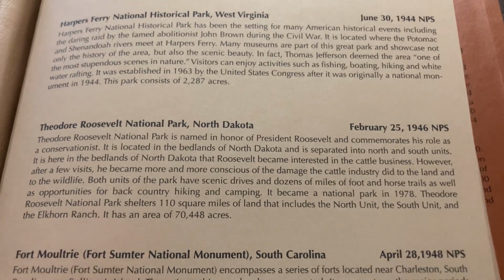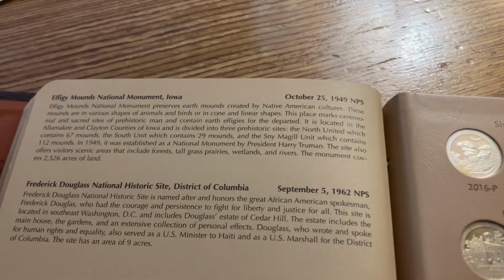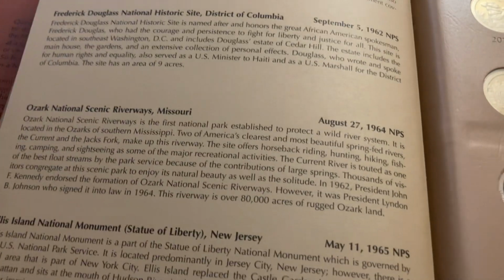Theodore Roosevelt, yeah. Beautiful, beautiful parks, and just not enough time to visit all of them, right? Unfortunately.